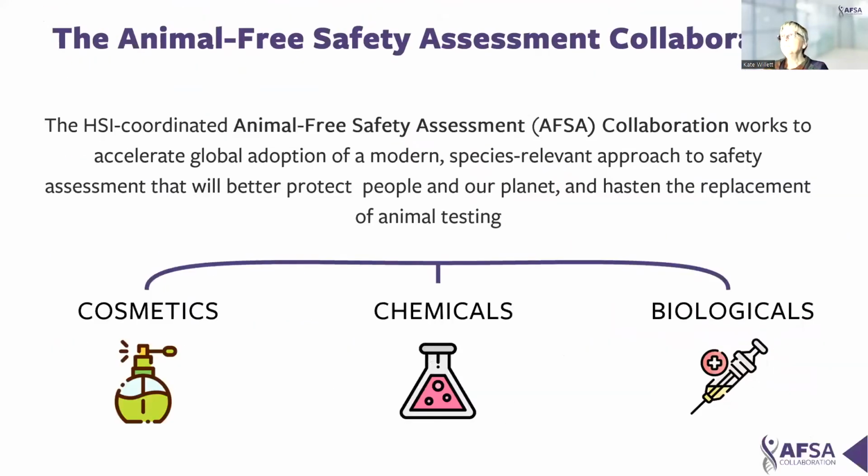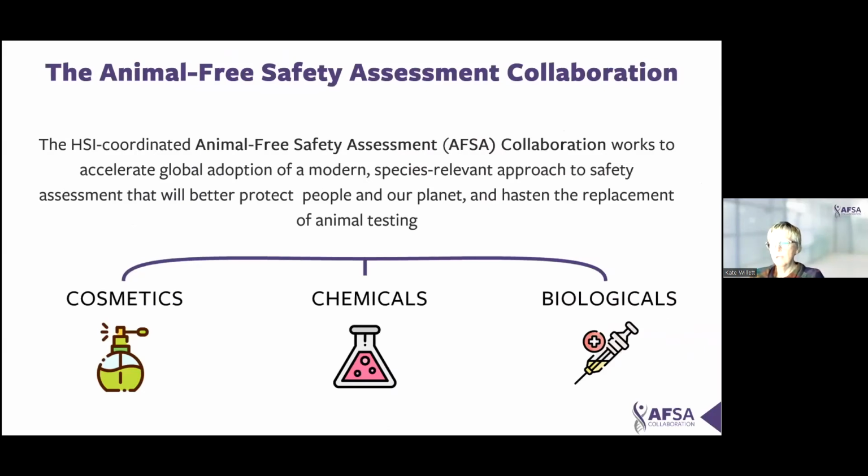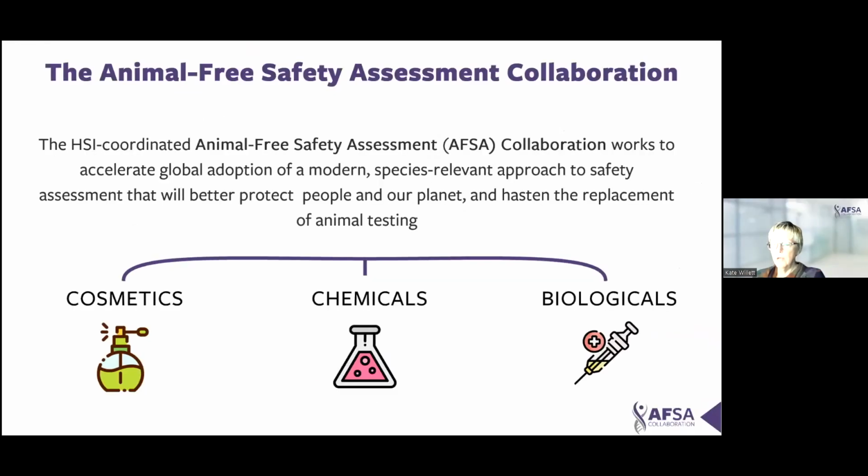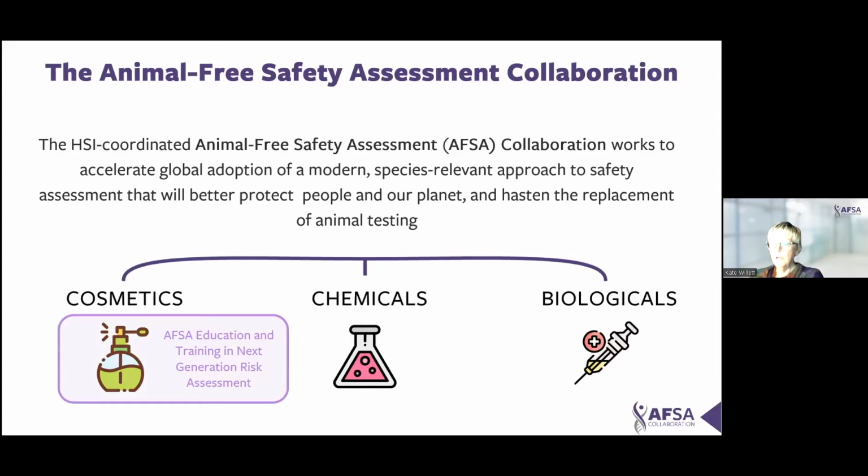Okay, the Animal-Free Safety Assessment Collaboration is a group of industry and nonprofit partners who have the joint ambition of accelerating global adoption of modern species-relevant approaches for safety assessment, with a particular focus on cosmetics, chemicals, and biologicals. The project is coordinated by Humane Society International. The AFSA Cosmetics Education and Training Program that we're introducing through this series of webinars is a part of the cosmetics workstream.